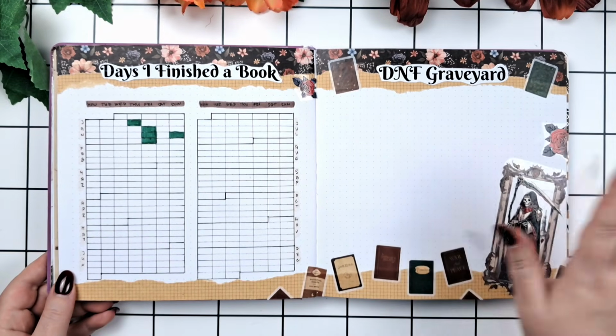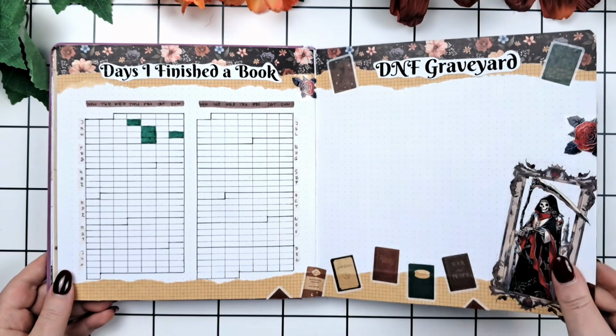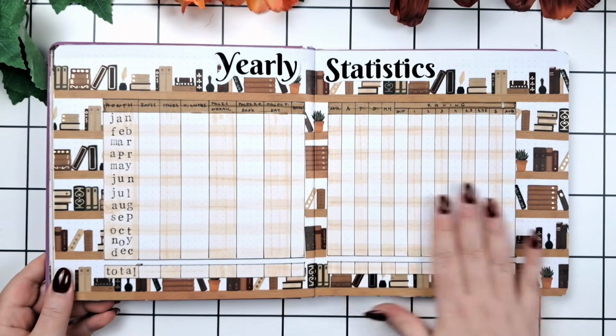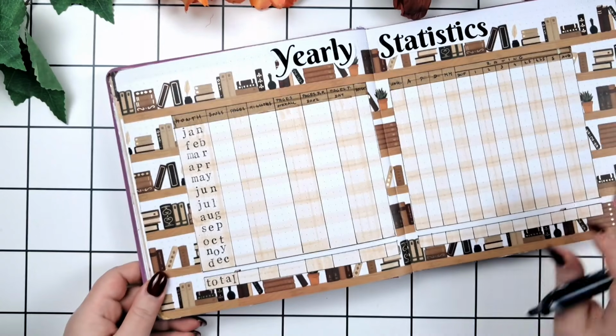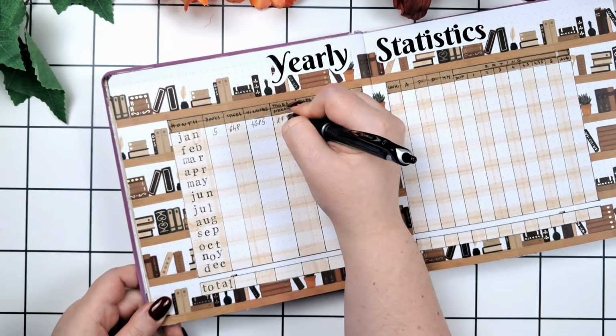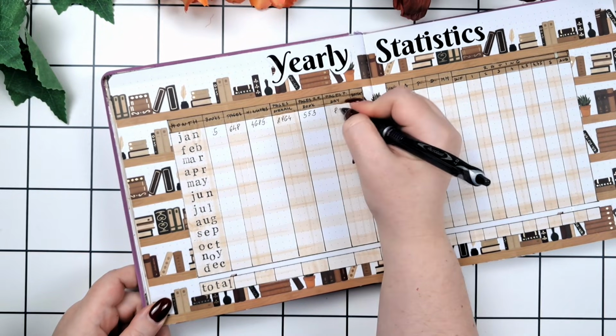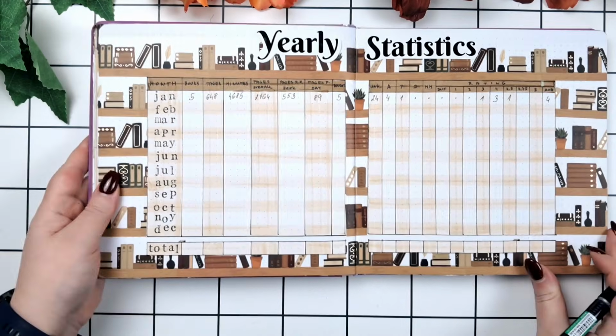We have no books for DNF Graveyard, thankfully, and next is the most elaborate and unnecessary spread of them all. Yearly statistics. I crammed in here everything I could think of, from pages read and minutes listened to, daily averages and ratings. It has it all, and I love it.